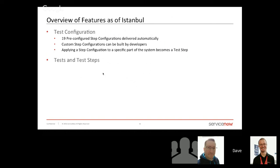Right. One of the things that I do also want to note is that those step configurations, and we'll see this when we go through the demo, and I'll make a point of calling this out, is that they're both client and server side, and they're a mix of actions and assertions. And we'll go through that. I thought I had a sub bullet of that, which may actually be on this next part.